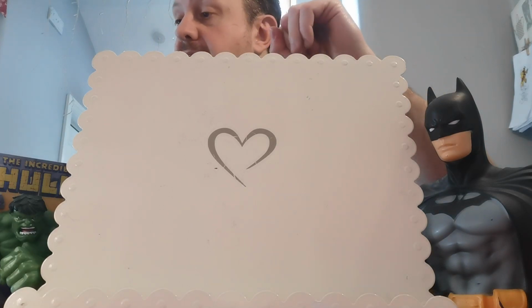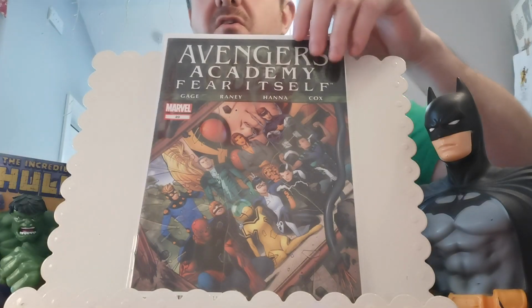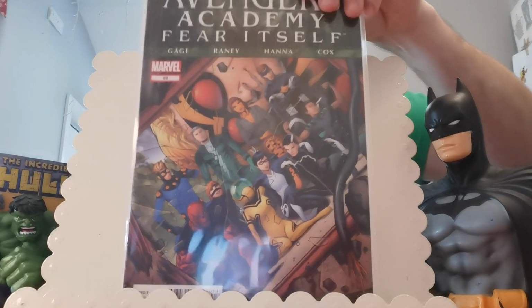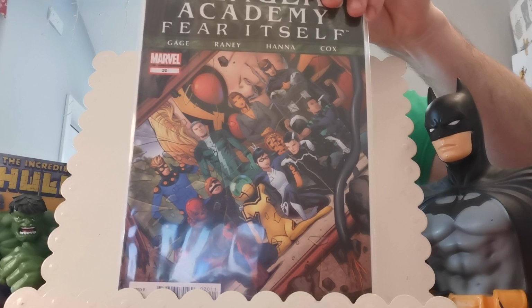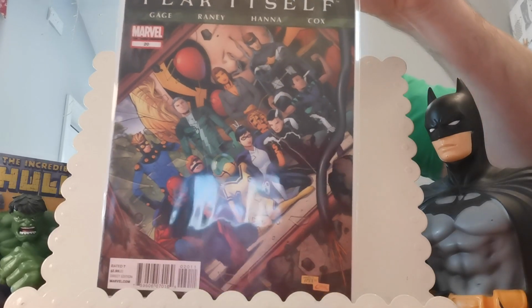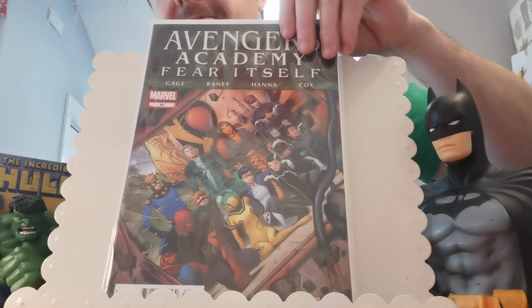Another 99p. Avengers Academy Fear Itself issue 20. This one's always hard. I've never found it. Been looking forever. This is the first appearance of White Tiger 5, Ava Ayala, the sister of the original White Tiger. So yeah, happy to add that. There's another character in my encyclopedia.